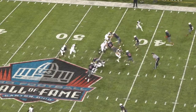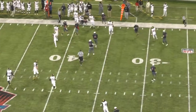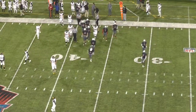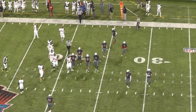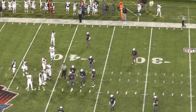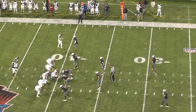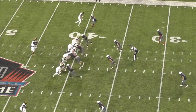Okay, Russell in the shotgun gives it to Pitts, and Pitts is off to the corner for a nice 5-yard run. And Fred Pitts has been impressive. That was a good tackle by the Malone Pioneers inside linebacker there, running him out of bounds. But they're just making their way 5 at a time here. They are. 2 to the right, 1 to the left.